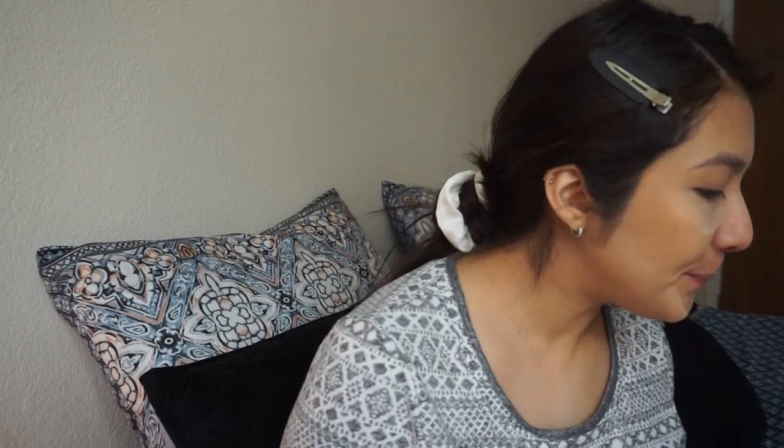So now, I'm gonna put some eyeshadow on, and I use this guy still. And I'm just pretty much slathering it on here. Slather. Now I'm gonna use this guy, Morphe.